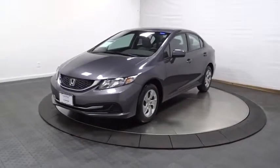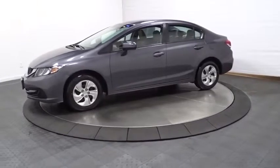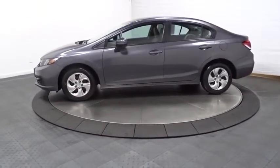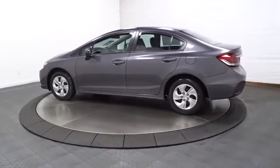The 2015 Honda Civic. Practical, awesome gas mileage, and incredibly reliable. This vehicle has less than 55,000 miles. Here are some of this vehicle's great options.